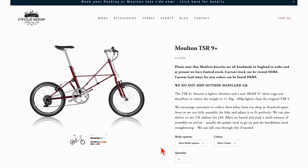So the weight is lighter than the previous one, almost the same, about 24 pounds. This is a steel bike. The Birdie was an aluminum bike. This is a solid steel bike. It's very sturdy by Moulton standards. It's a cheap bike as well. For 24 pounds, I mean, you are getting enough for your money.